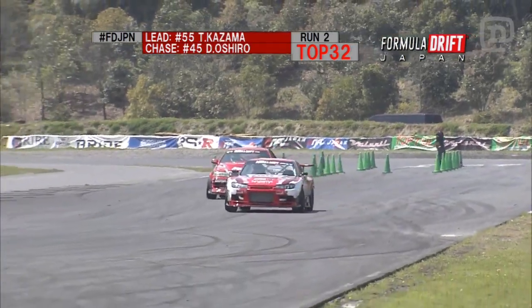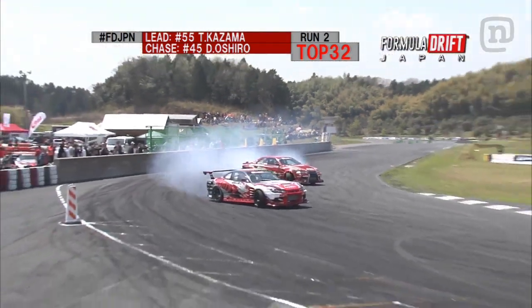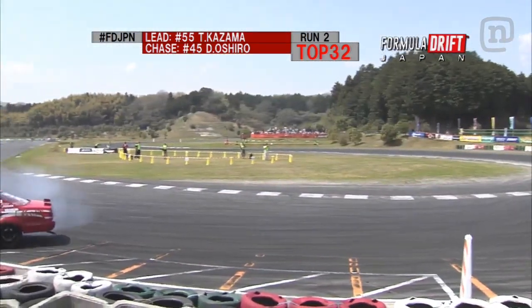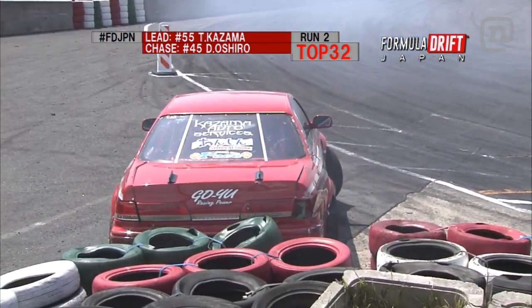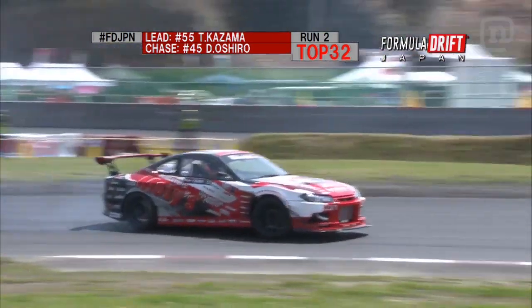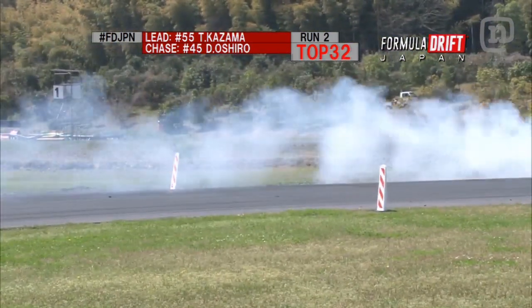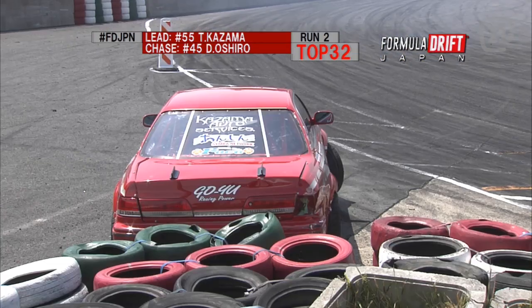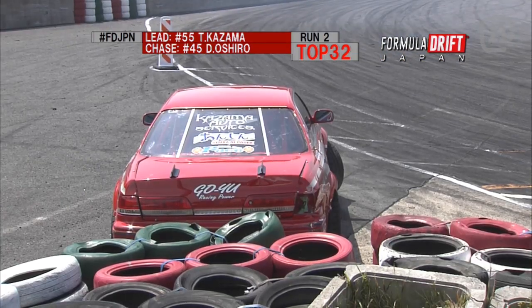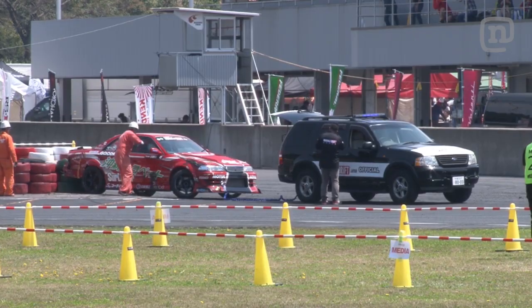The second run out, Kazama versus Oshiro. Kazama leading, Oshiro following. Much more conservative lead run there for Oshiro. All right. Now, is this going to be deemed as Kazama's entry was too slow and shallow, causing Oshiro to spin? Is it going to be a forced error?